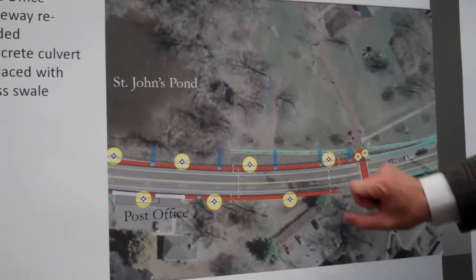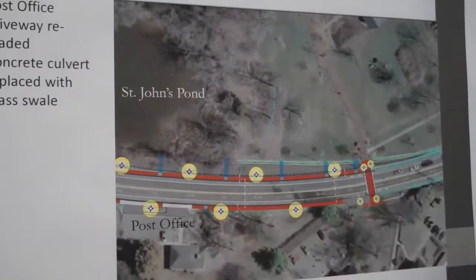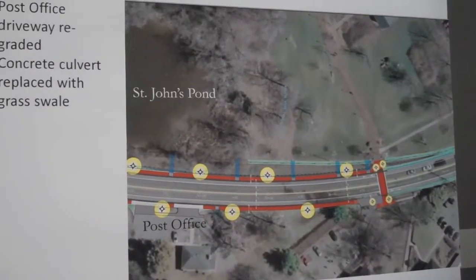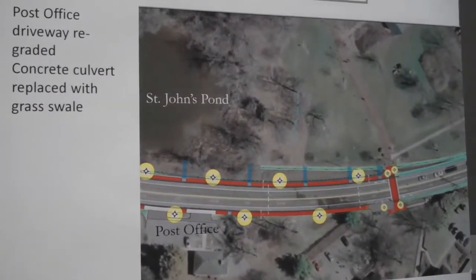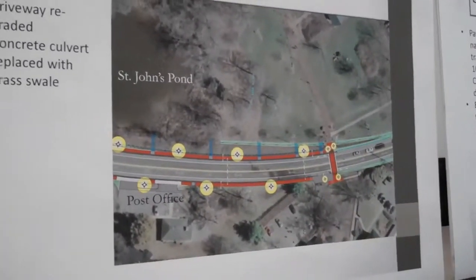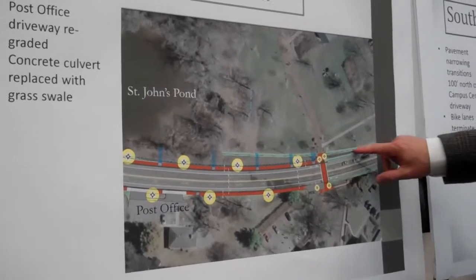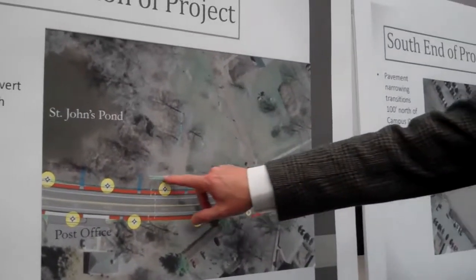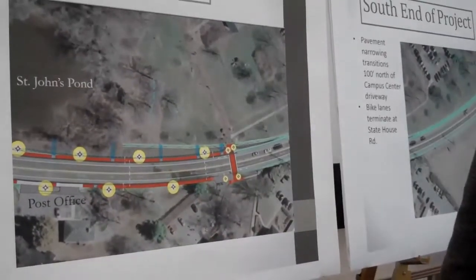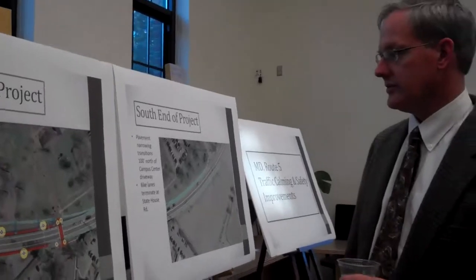The sidewalks will continue across with the site lighting, continue the 5-foot bicycle lanes, so it's roadway, bicycle lane, and sidewalk. Some minor modifications at the driveway to the post office will actually improve the entrance to the post office parking, and continue that up on Route 5 in the southbound direction. There's some concrete swales right now, which aren't very environmentally friendly. Those will be turned into grass swales and to improve water quality.